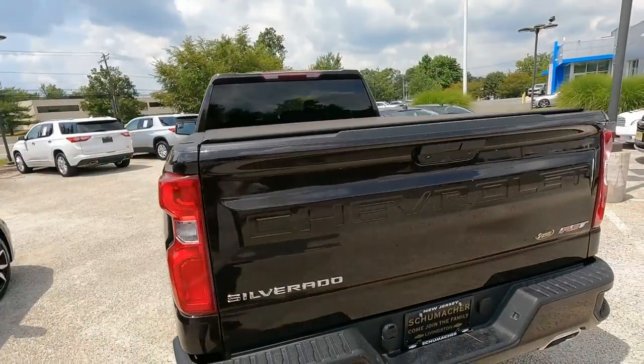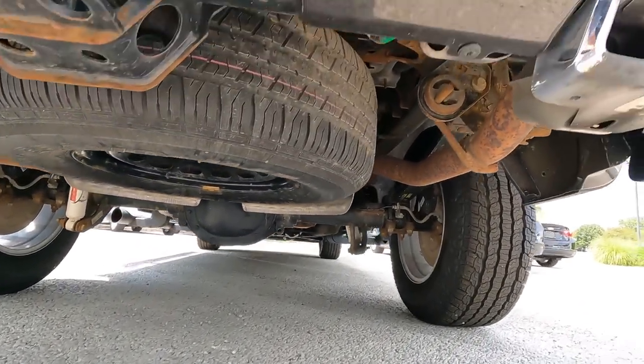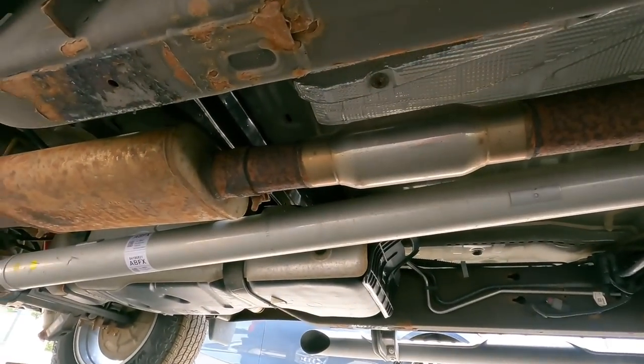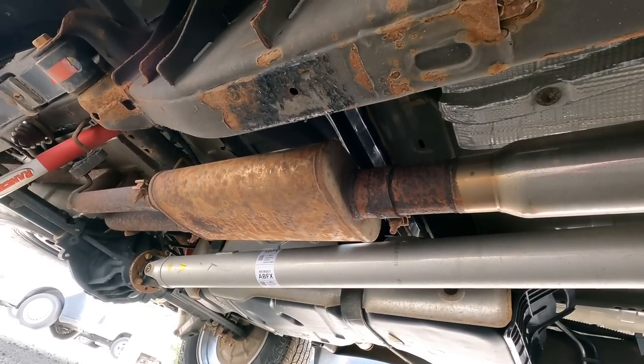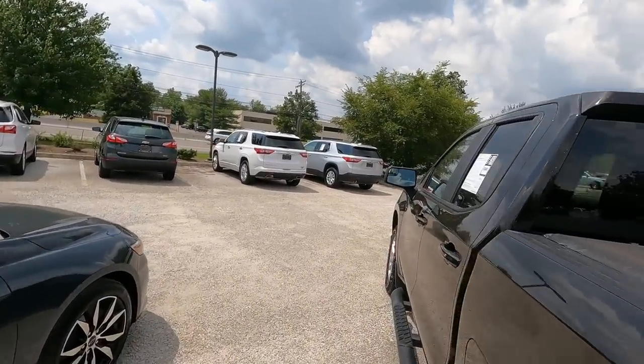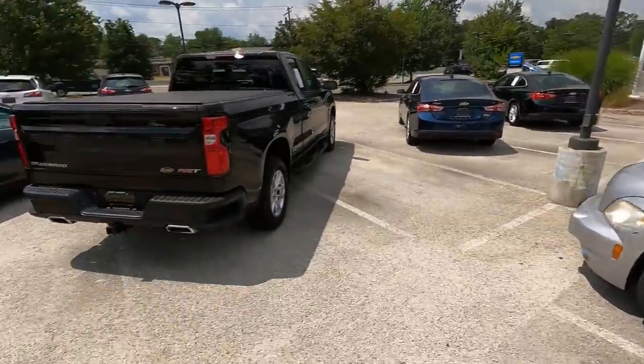I don't know what brand it is, but the other day I started up to park here and I immediately knew that something was different because it did not sound stock. Let's take a look. Whatever it is, it looks like it's a little rusted. What does that say? I can't see. Let me get the key, I'm gonna start it up. All right, let's see what we got here.